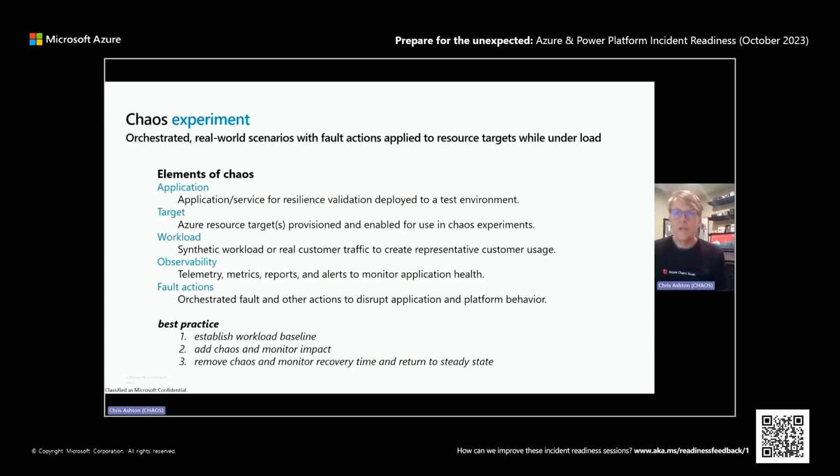A chaos experiment is the heart of Chaos Studio. Before you can run your first chaos experiment, you will need to set up a few things. Deploy your application to a test environment, onboard your application's Azure resource dependencies to Chaos Studio for use as targets, execute a workload against your application, and ensure that there's observability in place so that you can monitor your application's health before, during, and after chaos. Chaos Studio then provides the fault injection actions that disrupt your application.